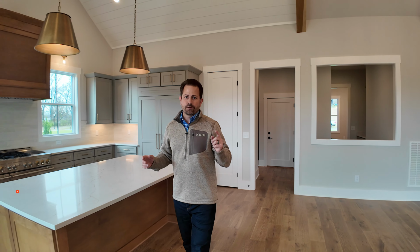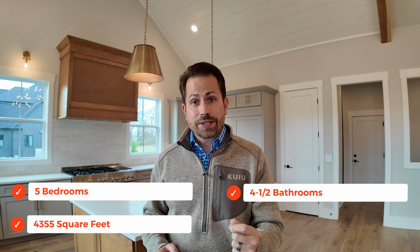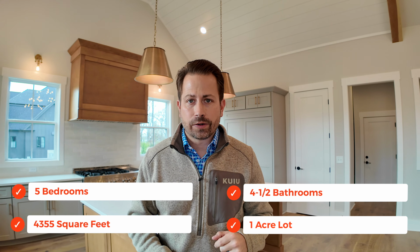This home features 5 bedrooms, 4.5 bathrooms, 4,355 square feet, and it sits on a 1-acre lot.